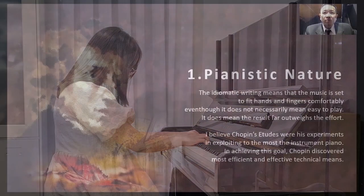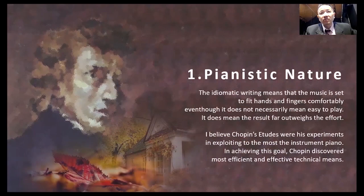The idiomatic writing means that the music is said to fit hands and fingers comfortably, even though it does not necessarily mean easy to play. It does, the result far outweighs the effort. I believe Chopin's etudes were his experiments in exploiting to the most the instrument piano. In achieving this goal, Chopin discovered the most efficient and effective technical means.